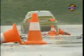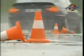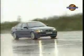Even without the electronic assistance of driving stability control, the M3 sweeps through the pylon alley. Fast, precise, and unspectacular. The Alpina B3 takes the course fluidly and effortlessly. There's never any irritating body rock, and acceleration is smooth, so you can leave the driving stability control off.